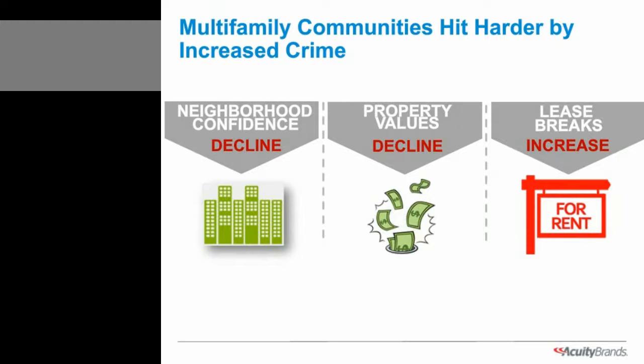Multifamily properties take a significant hit when crime occurs. There becomes an uncertainty in the safety and security of the neighborhood, thus driving down neighborhood confidence. This can lead to a decline in property values and fewer folks renewing or signing leases or purchasing units. Vacancy goes up, and that's never a good situation.